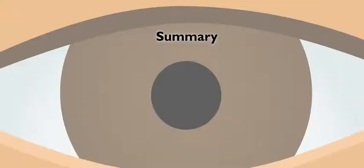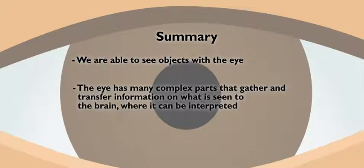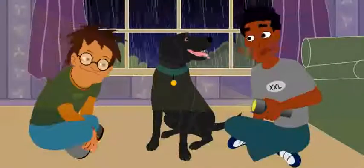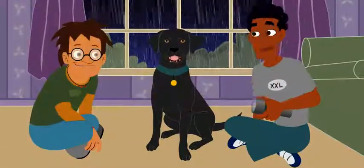It works like this. We see with our eyes. Seems simple, but it's not. Our eyes have lots of complex parts. The cornea, the iris, the lens, the retina, and they all work together to gather information and pass it on to the optic nerve. Then, the optic nerve takes all that info in and sends signals to the brain, which tells us what we see. The eyes, optic nerve, and brain join forces to make sure we see clearly. Now that's what I call teamwork. And that's what I call shedding some light on the situation.